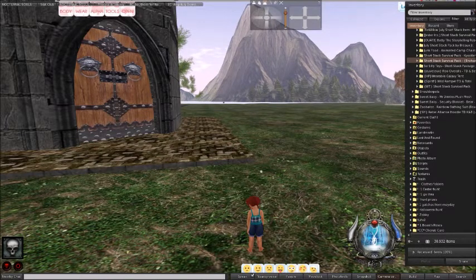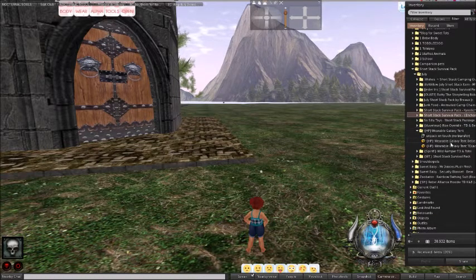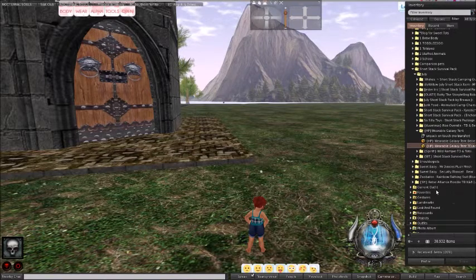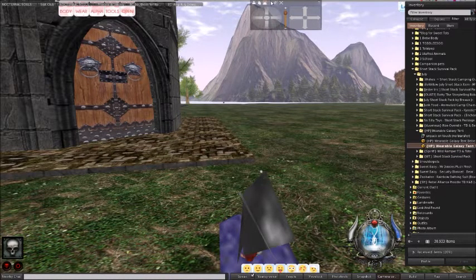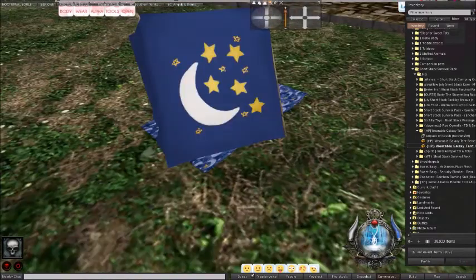Next up, let's try to clean up. Next up is Half Pint Apparel. A wearable galaxy tent comes in BB and TD. I am TD, so I'm going to add the TD tent, and let's look at this. Oh, let it rez. And stars and moon.